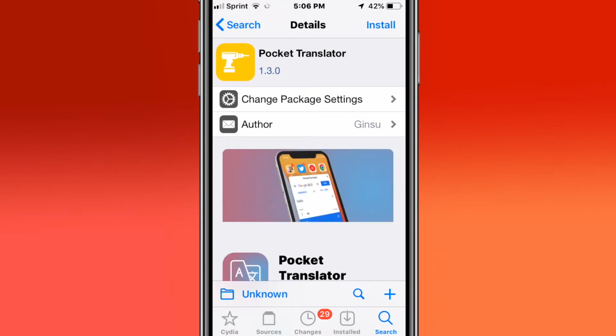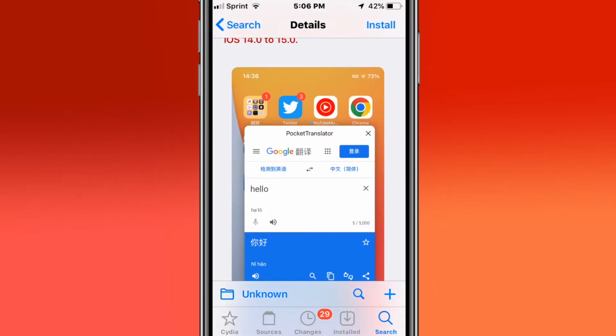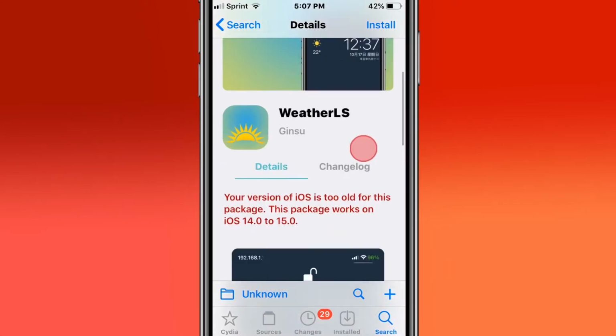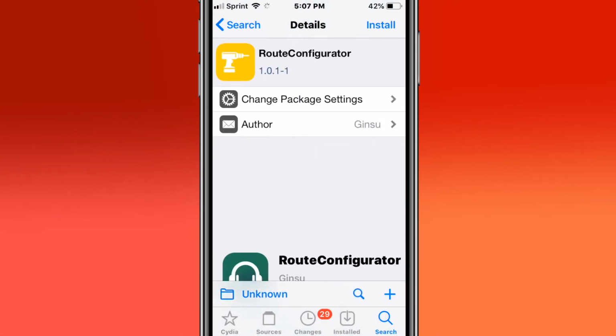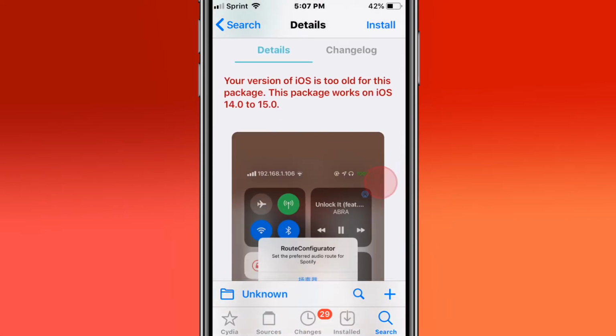This is called Pocket Translator, and it adds a module to the control center. When tapped, it presents a translator of your choice. This is called Weather LS, which shows the weather on the lock screen. This is called Route Configurator, and it customizes audio routes on a per-app basis.